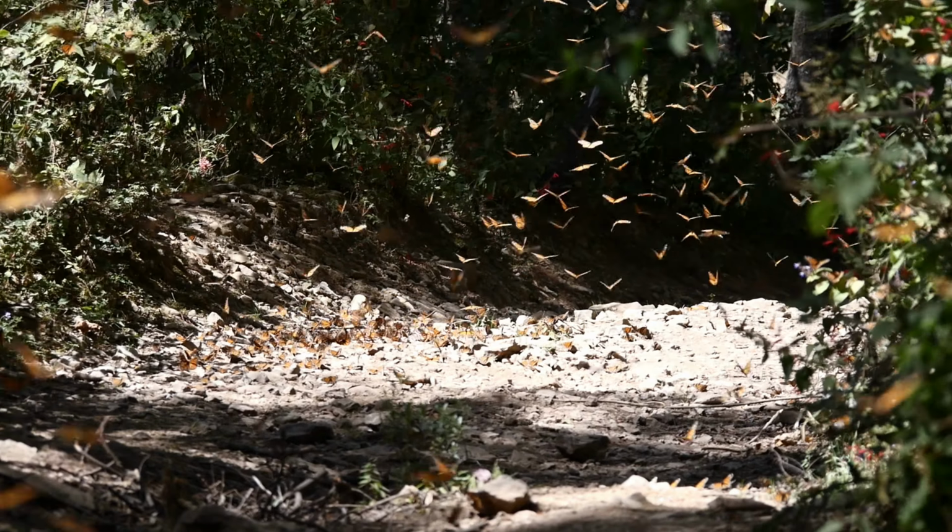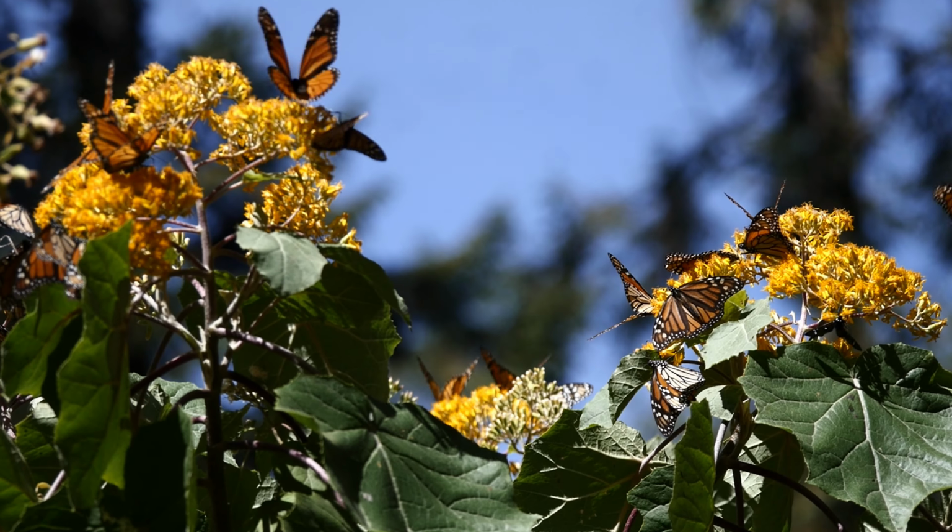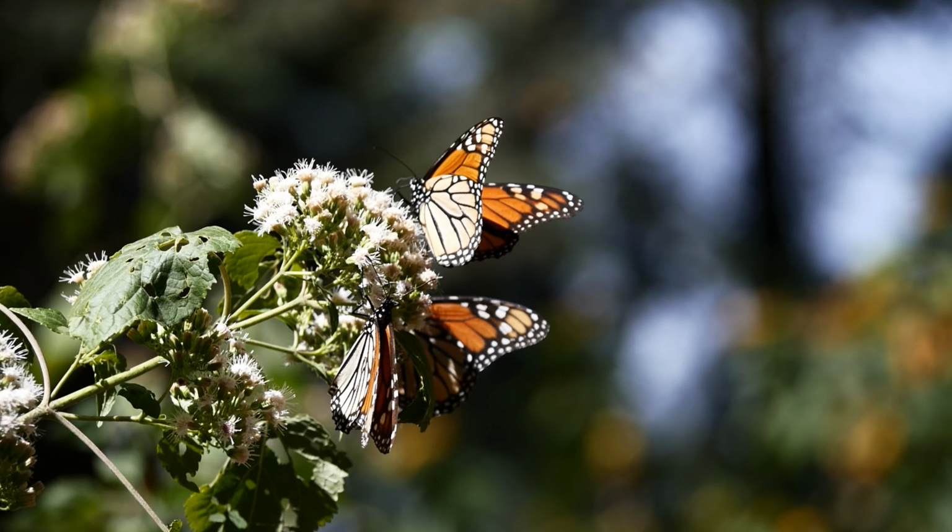They provide you with a guide here, which is mandatory because some of the monarchs may be on the path, and if people don't watch out, they will step on them. So they carefully scoop up the ones that are on the path and put them in the bushes, and they make sure that the monarchs are not disturbed, which is really cool.